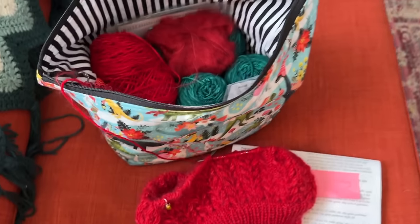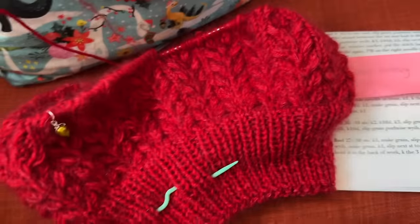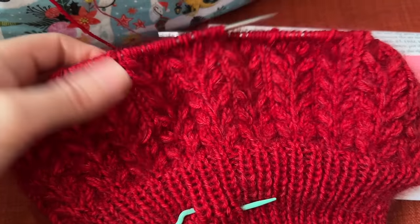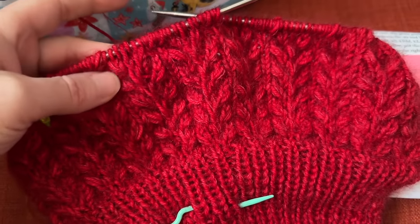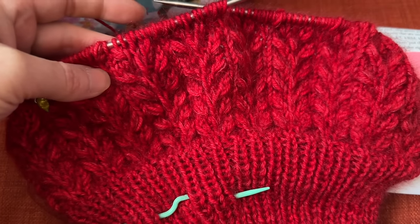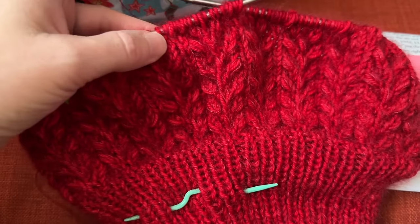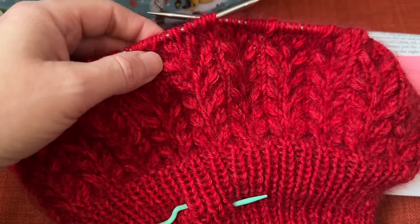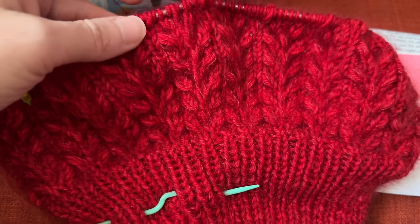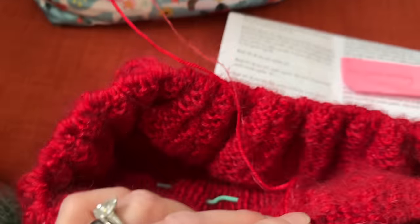And here is my field sweater living in my large project bag. So here it is. I am just finishing up round 24. It was a pretty good increase round, I think the row before, because they have you do some increases and then you actually are creating another grain out of those increases. So I have a ton of stitches packed on this needle.